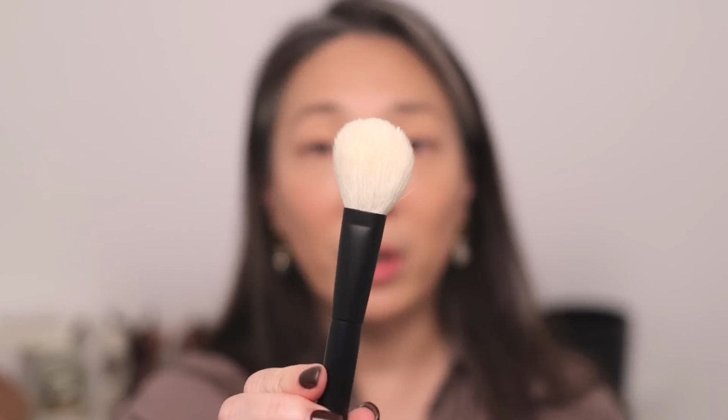So I'm going to use my Refer number 5 brush. This is one of my favorite blush brushes. I'm going to go into the blush here. And there are no shade names for the individual products in here, just Raw Desire for the whole palette.